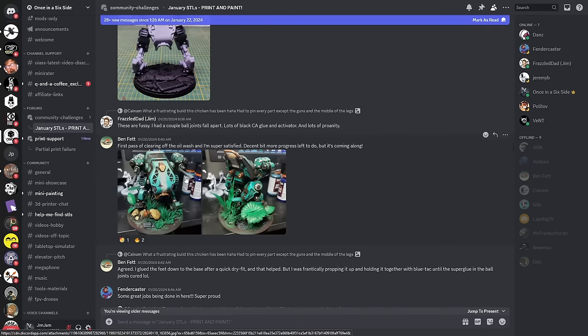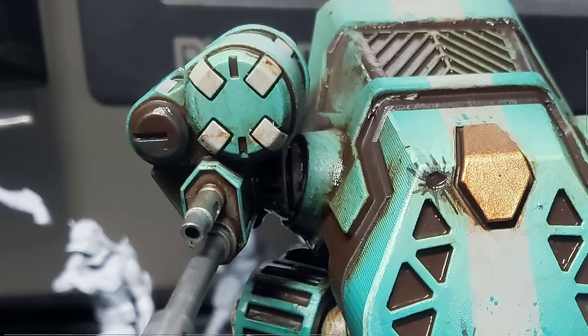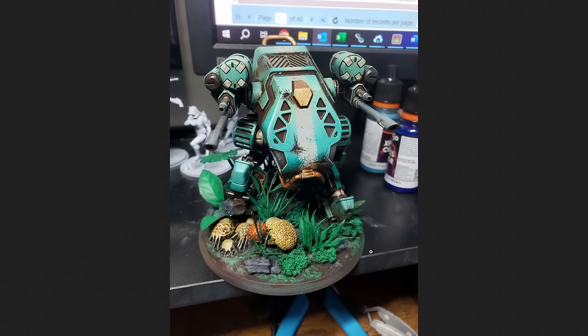All right, first pass of cleaning off the oil wash. Let's take a look here. Dude, nice. Yeah, that just added a level of filth and grime that's nice. That sort of ties everything together. Super good. Love that. Yeah.